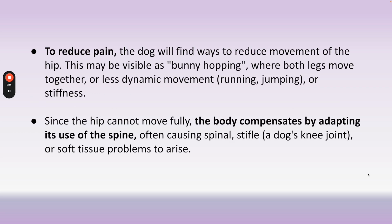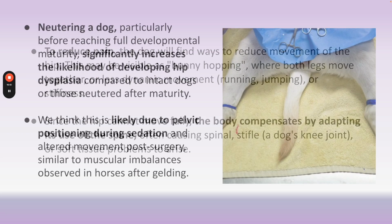To reduce pain, the dog will find ways to reduce movement of the hip. This may be visible as bunny hopping, where both legs move together, or less dynamic movement, running and jumping, or stiffness. Since the hip cannot move fully, the body compensates by adapting its use of the spine, often causing spinal, stifle (a dog's knee joint), or soft tissue problems to arise.